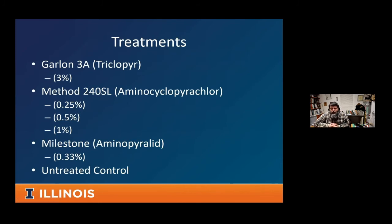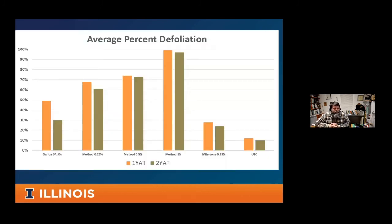So we did triclopyr, we did Method, which is one of the newer herbicides, at 3 different rates. We looked at Milestone and then an untreated control for this. And so what we found with this one was 1 year after treatment, the Garlon, the triclopyr, defoliated at about 50%, but that dropped, and the plants actually recovered by the second year, and there was only 30% defoliation.